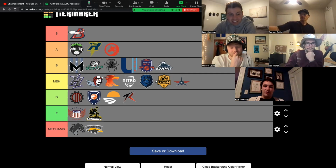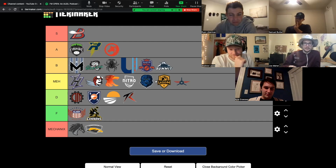If you look at these bottom three, it's like ew. I think we did a good job of putting all the gross ones down there. Do we put Glory behind Cannons? No, Cannons keep moving worse. Cannons is definitely worse, because at least with the Glory they put some design thought into it. With the Cannons, it just seemed like they took a bunch of clip art and put it together.